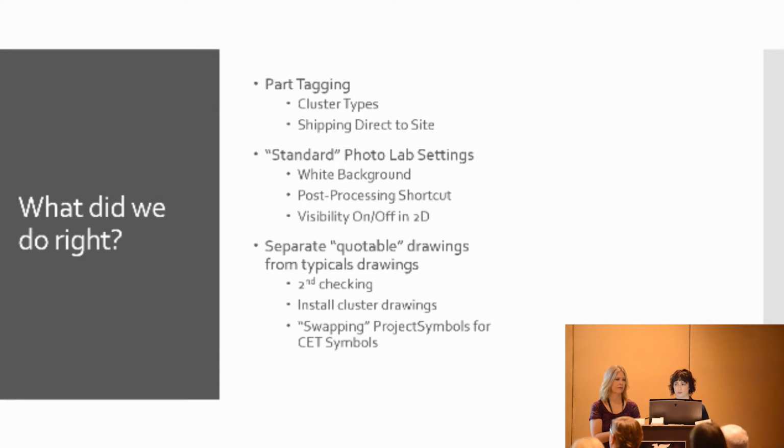Then one of the other things that we decided to do, in order to have multiple people working in multiple drawings at the same time, was to take separate, we're calling them quotable drawings. I say quotable drawings, like your floors with all the different typicals that are on that floor. You have everything drawn out so that all you have to do in calculation view is say, export my CIF. Well, that's very different from actually drawing all of those typicals. So we separated those two things out. We had a separate drawing for our typicals.